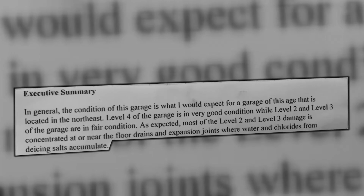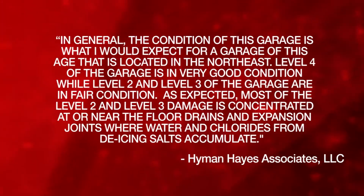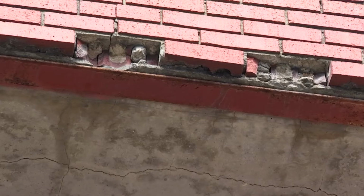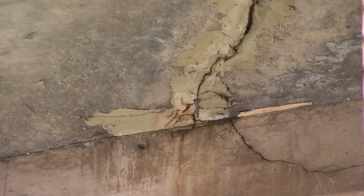Bryce shared this inspection report summary with us that reads, quote, "In general, the condition of this garage is what I would expect for a garage of this age that is located in the Northeast. Level 4 of the garage is in very good condition, while level 2 and level 3 of the garage are in fair condition. As expected, most of the level 2 and level 3 damage is concentrated at or near the floor drains and expansion joints where water and chlorides from de-icing salts accumulate." We got bricks coming down from the exterior, cracks that are from settling.